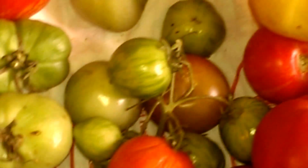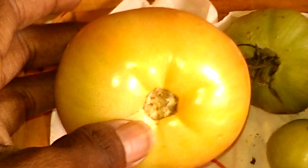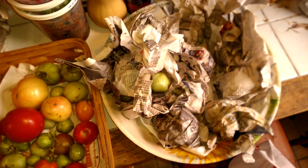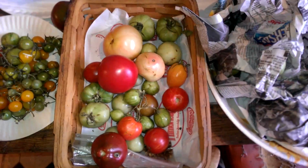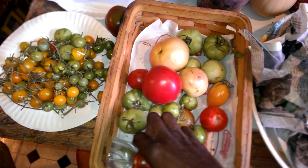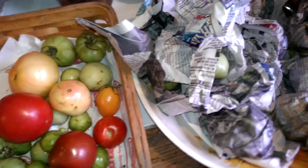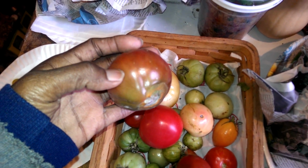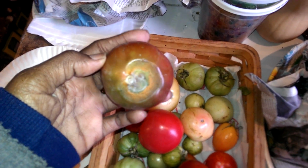So, I've been checking on these tomatoes. I guess I checked twice so far. These are some of the ones that I took out of the newspaper. And then I found this one, which is all moldy. So, I got some information from Linda's Organic. So, here are some of my ripe tomatoes that came out of the newspaper. I'm not really liking this technique too much because I can't keep a close eye on stuff. This one's all moldy. I just discovered it.